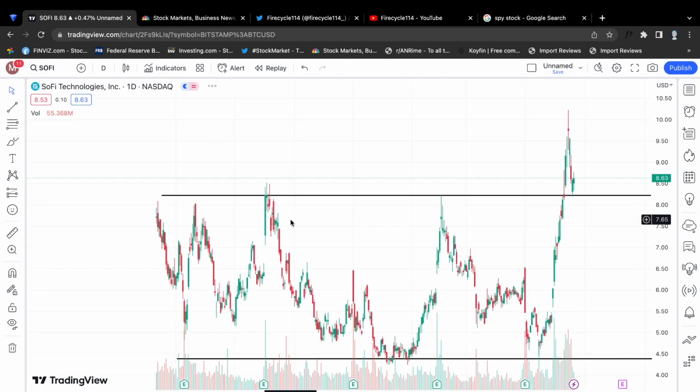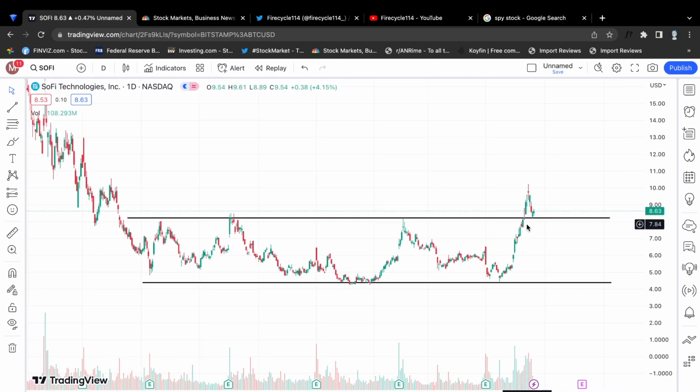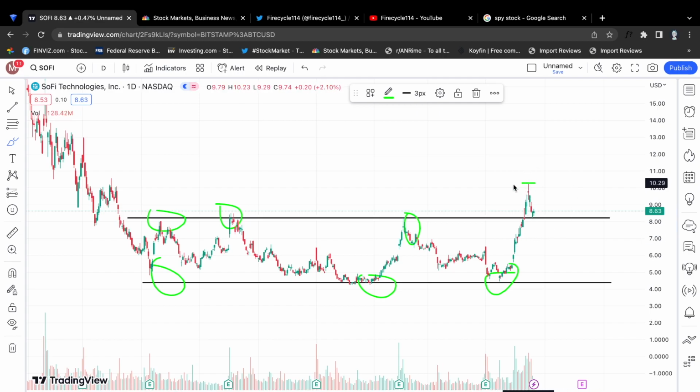Let's talk about SoFi now. Really same thing. SoFi and PLTR look very, very similar. We had this channel, we broke out, and SoFi actually looks a lot more interesting because we had this channel. Okay, we have this support on here, and then we had this resistance. We broke out, had an incredible run. We topped off. We came back down.